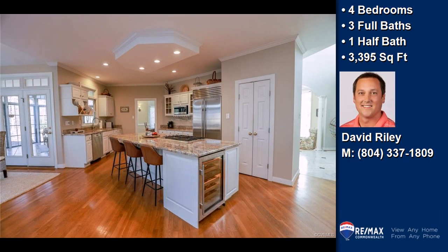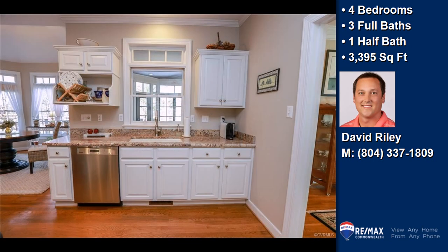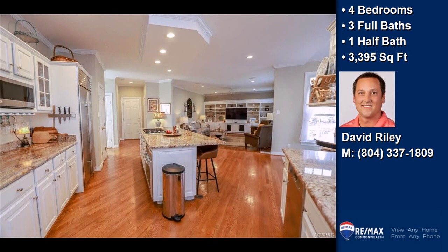The approximate square footage is 3,395 square feet. This property is represented by David Raleigh with Remax Commonwealth.